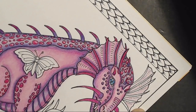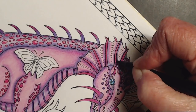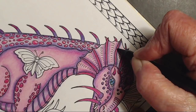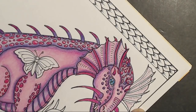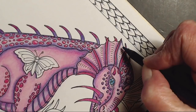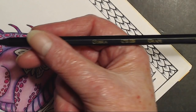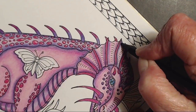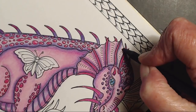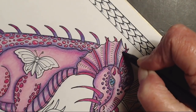So that is the darkest shadow, and I'm just putting that around where her little webs between her spikes join up, because these are supposed to be spikes, and where they join, there would be a natural shadow. This is the grape, which is CB118, which is a slightly lighter purple, and so I'm just going to come down. Whoops, wrong. Should probably do it in the right space. Just going to come down slightly on top and slightly over where I put that other purple.